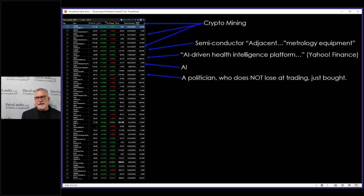Now, here's one that I found kind of interesting. A politician who does not lose at trading just bought that particular stock. A friend of mine was just getting into Twitter and he was asking me what to follow. I gave him a few people to follow, like Dave Keller, people like that. And there's somebody that posts all these politician trades on there. I forget who it is, but it'd probably be a good idea to follow them because this politician, and I'm not getting political here, believe me, but this particular politician is a really good trader. I'm just saying, I don't know how. He or she is really, really good at this trading. Just saying. But that's the beauty of technical analysis. If somebody knows more than you about these stocks and their performance and what they're going to do next, which they do, then it's going to show up in the charts.